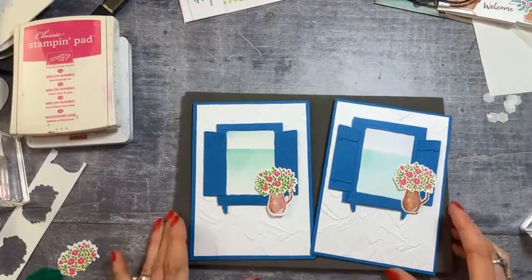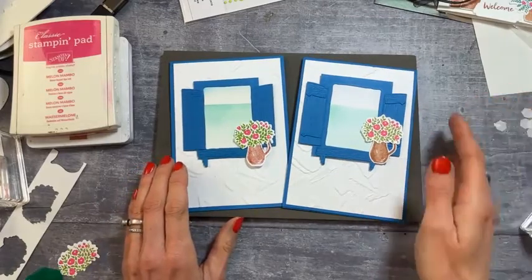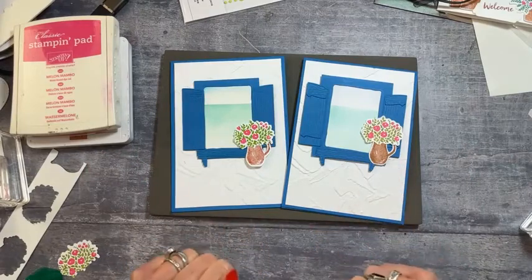Maybe one day we'll get to go back to Greece. At the minute, travelling abroad just seems a bit of a hassle. But that's as close as I can get for now.